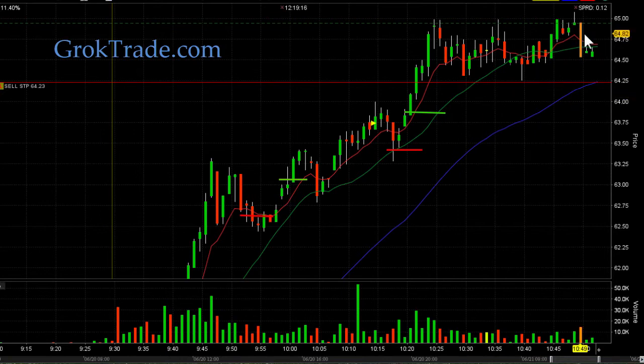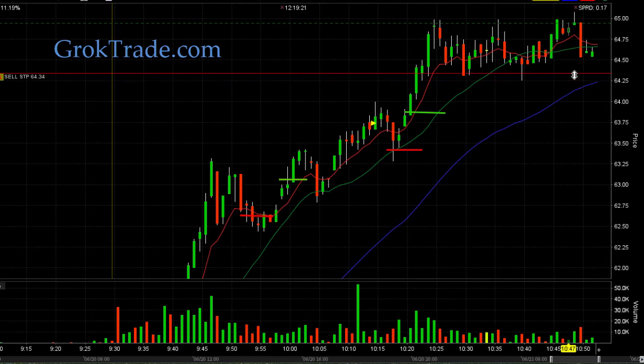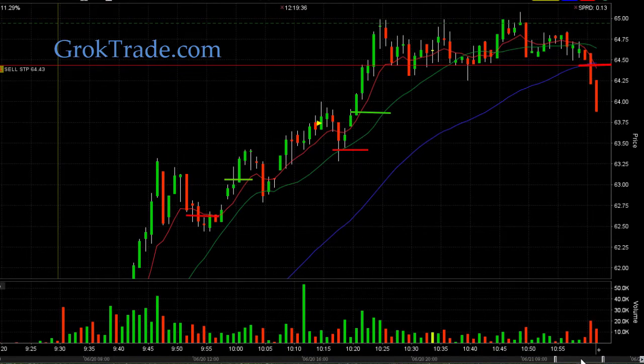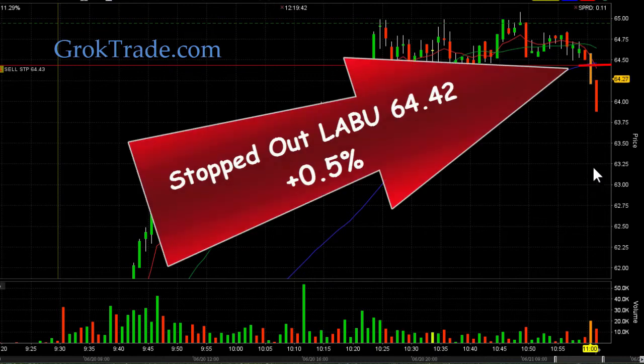So now the 20 moving average is all the way up there. I'm going to pull my stop up here to about the $64 area, just below this area of support, and it just doesn't want to break out. Maybe it will the next time it rolls up, and nope. Bam! Look at that. It fell below that 50 moving average and stopped me out at 64.42 for 0.5% on this third trade.